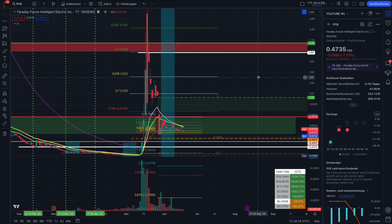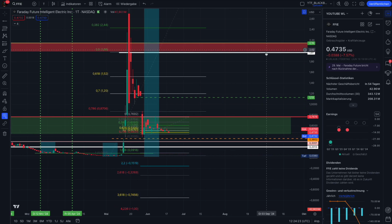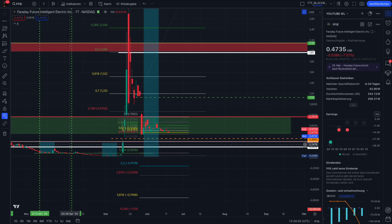Guys, that was my update on Faraday Future. I hope that was helpful for you. You can, of course, pause the video if you want, and copy the price levels which I show in the chart. Everything that you see here is done by TradingView.